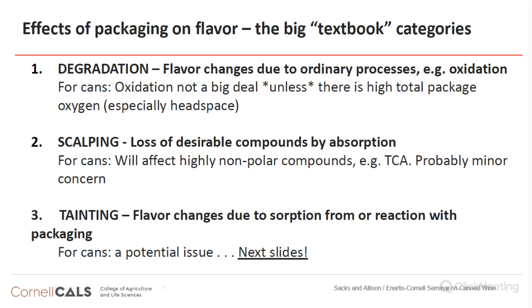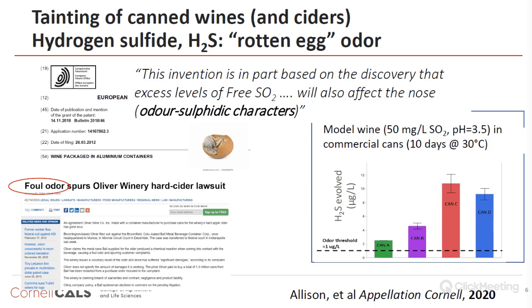Based on research that's been done with synthetic closures and loss of compounds, perhaps some flavorants that are added to other than standard products, or things like TDN, the petrol note of Riesling, are possibly at risk for scalping, but probably of overall low concern. Tainting, however, would be flavor changes due to reaction with packaging, or due to absorption from the packaging. So the packaging is directly contributing to the off flavor, usually in aroma. And this is going to be the subject of the rest of the talk.